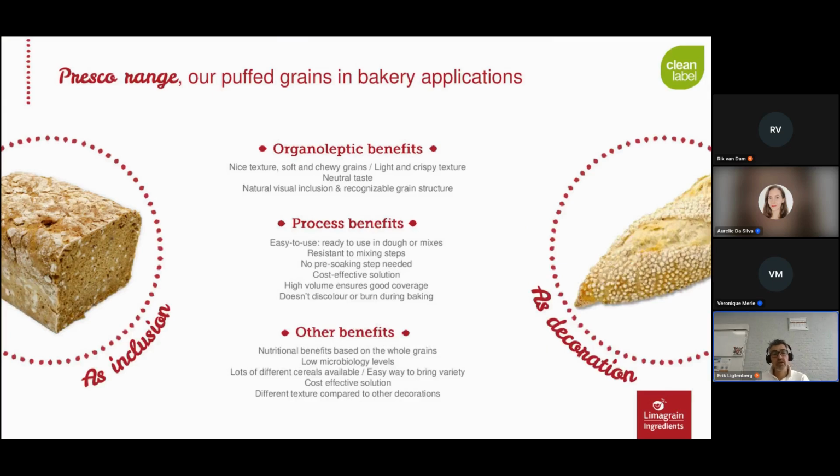First of all, it's good to know that we can use our Presco range both as an inclusion and a topping in bakery applications. As an inclusion, Presco products will give you in your end products the benefit of a nice soft texture, neutral taste, and recognizable as a grain. Nutritional benefits as you add a whole grain.